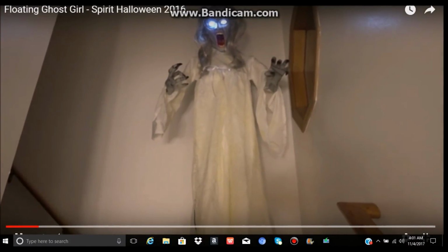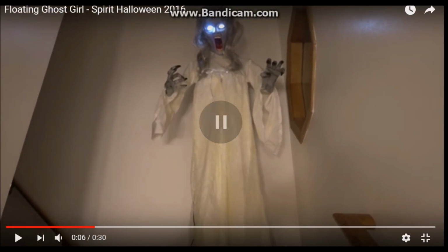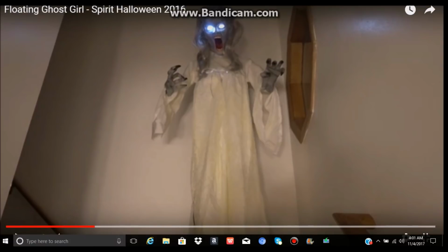And once again, another good thing about floating ghost girl is that she's another prop that has one of those really good sensors that detect 8 feet away, and it is really good. Like at our Spirit, we had her on sensor the whole season, and never once did it fail. It went off every time someone walked by. You didn't even have to walk in the actual hotel part. If you just walked beside the hotel, she still set off.